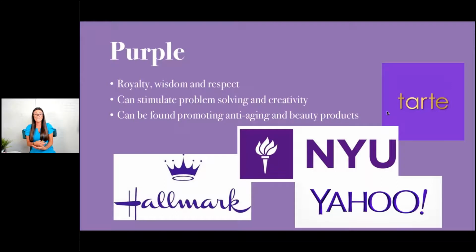And then the last color is going to be purple. I also love the color purple, but it's also part of my sorority, so I also love the color purple. Purple can be associated with royalty, with wisdom, with respect. It can stimulate problem solving and creativity as well. So more on that hierarchy side of it. It can be found promoting anti-aging and beauty products as well.